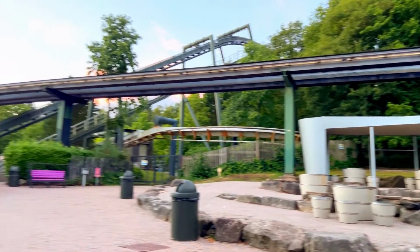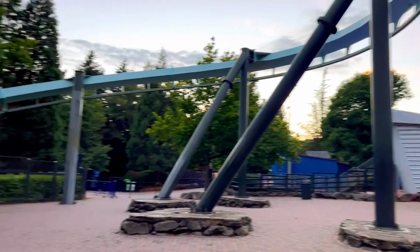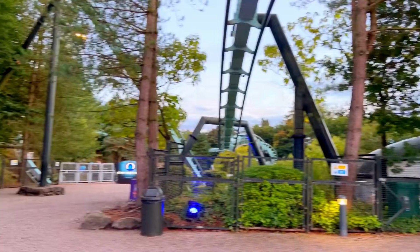See what I mean? There's no one here. It's so eerie but peaceful as well. Absolutely love it.